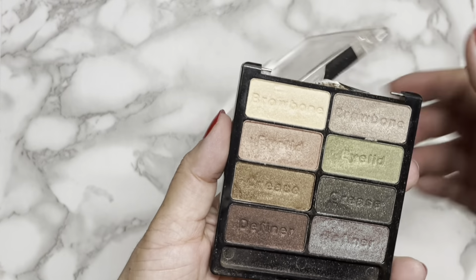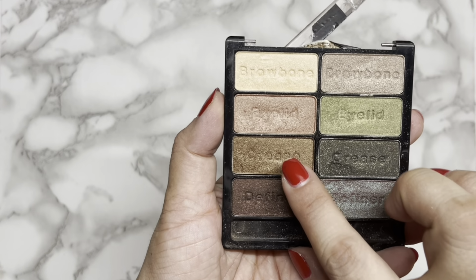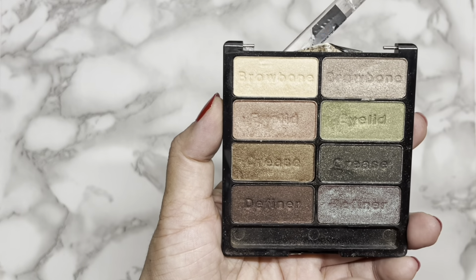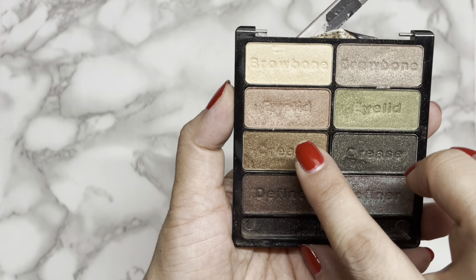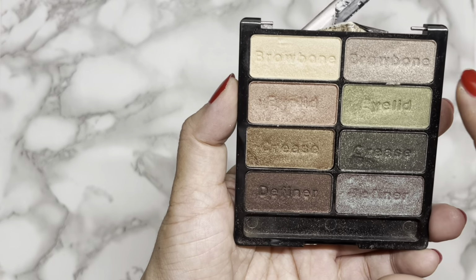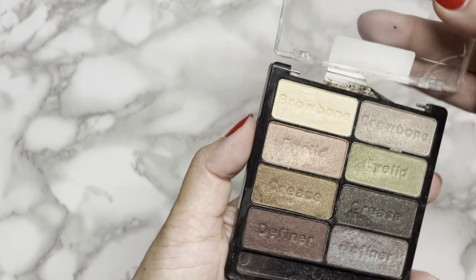The first one is this crease shade. I need to use that 3 times only. And the brow bone shade, I need to use that 10 times. I was able to hit my goal on this crease shade, but not with the brow bone shade. I just got to use this 4 times. So I still need to use this 6 more times.